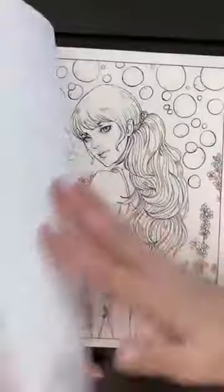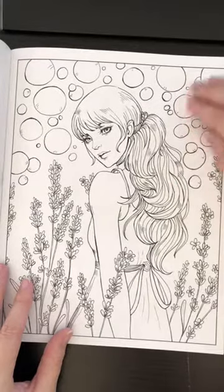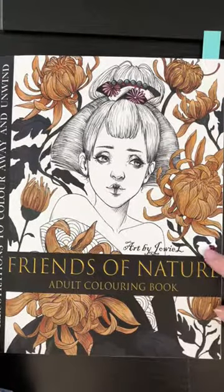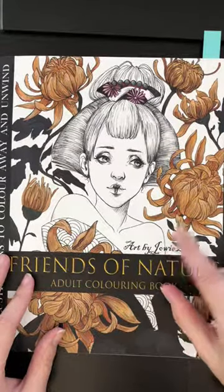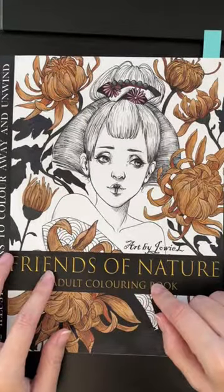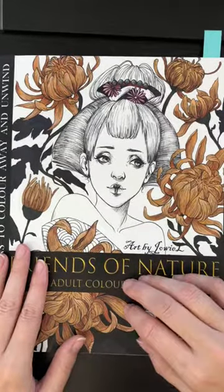And I wish Jowie Lim would print another printing of this. That is my wish. Friends of Nature by Jowie Lim. J-O-W-I-E. Jowie Lim. Paper is amazing in this book. It is out of print. But you can go to her Etsy site and purchase the download. So there is that option.